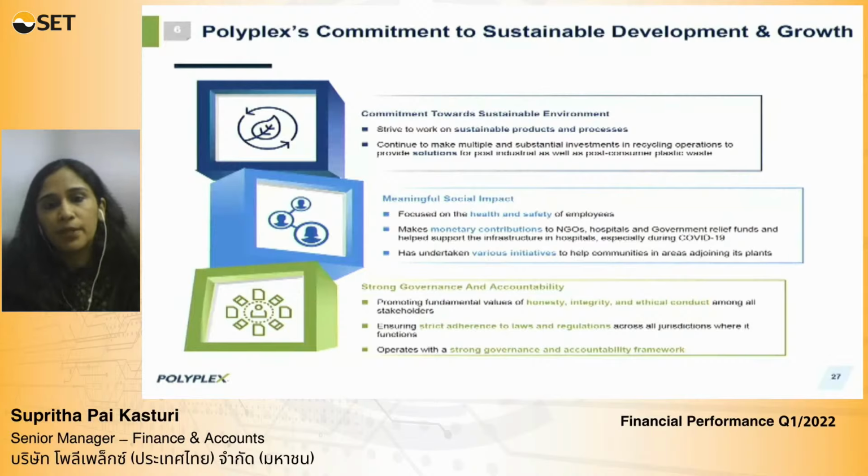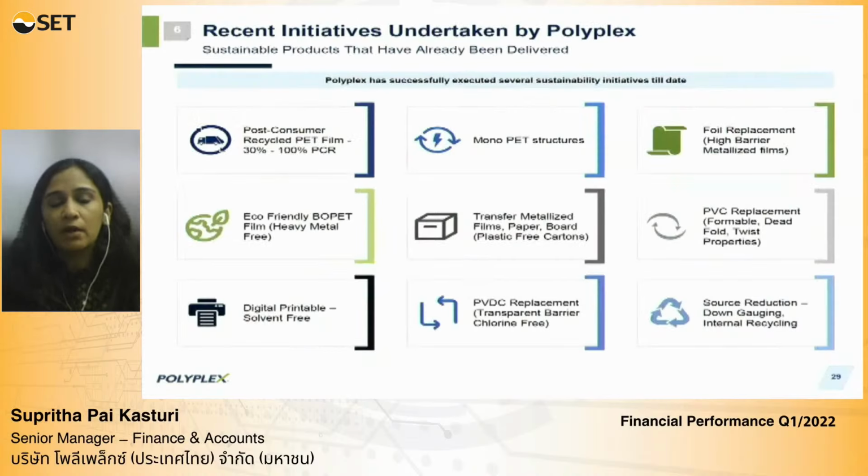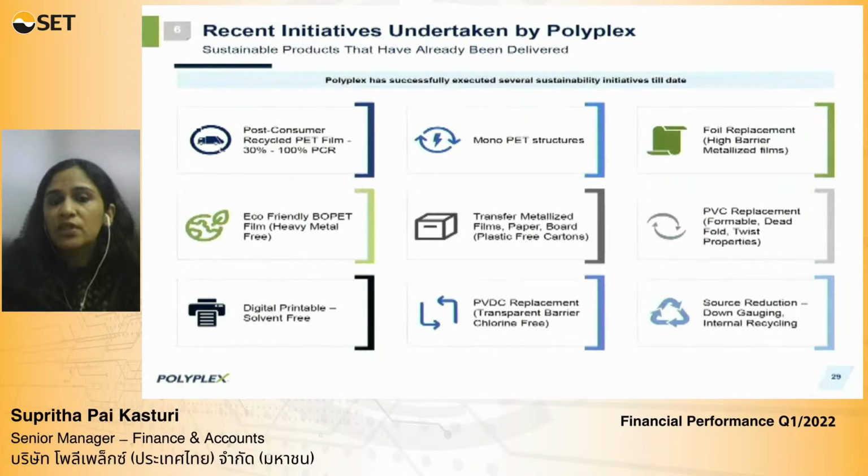We have a very high level of commitment to sustainability, which has been demonstrated by alignment of our business goals with various government and industry bodies, investment into post-industrial waste and post-consumer waste recycling, which was mainly through our subsidiary EcoBlue. We have taken initiatives for reduction in the waste generation. We've always been working towards expanding our sustainable product portfolio as well as expanding sustainable applications. And as we've been sharing in the past also, these are some of the examples of the sustainable products that were delivered by Polyplex. Mono PET structure, rPET films with 100% PCR content, just to name a few.